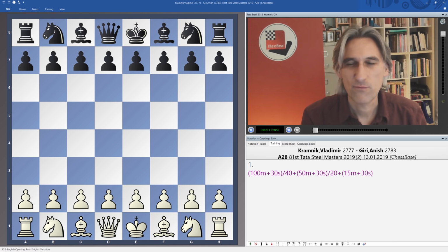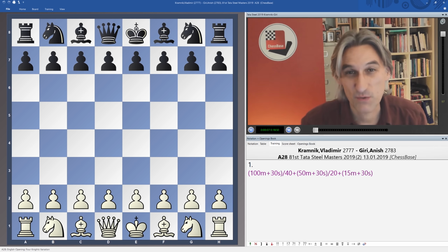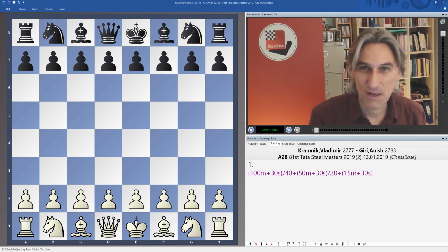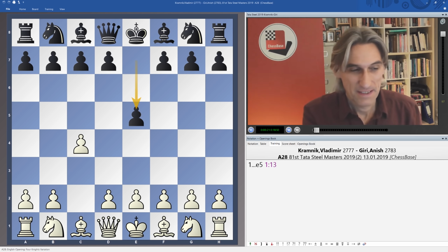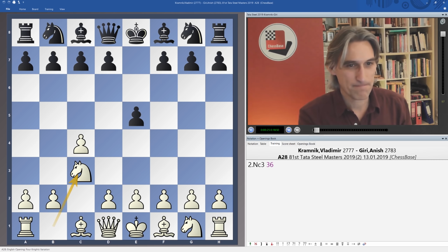My game of the day from round two of the Tata Steel tournament is Vladimir Kramnik with white against Anish Giri with black. Kramnik drew in the first round, Giri lost. We know that Kramnik always likes to go for it, so this was a real test for Anish Giri. Could he bounce back from that first round defeat?